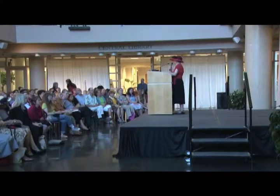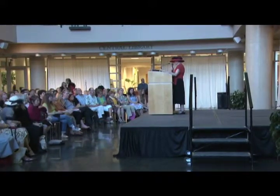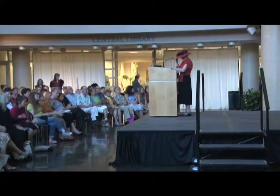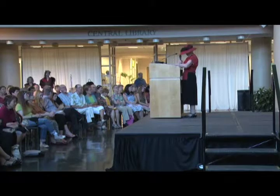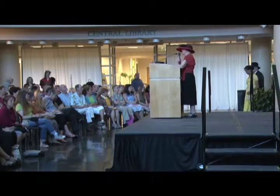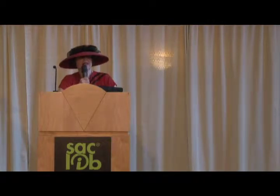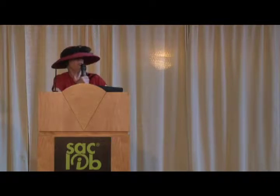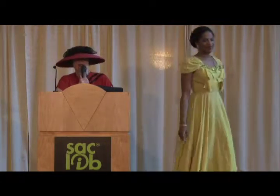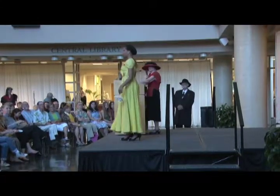That concludes our daytime wear. We'll be moving into evening wear now. Cocktail dresses were popular at that time. People wanted to look dressy without the formal look.